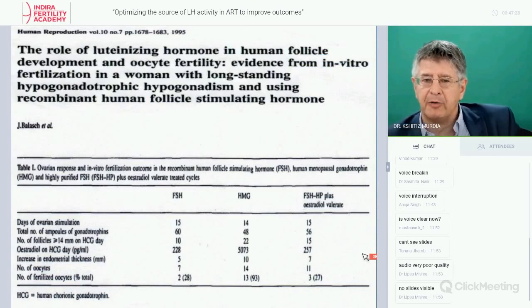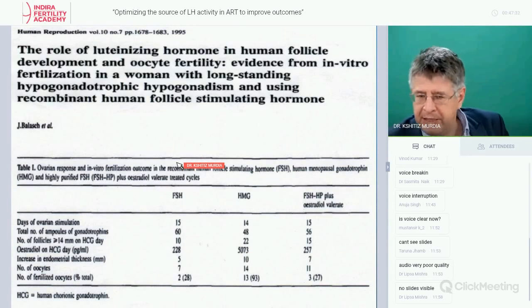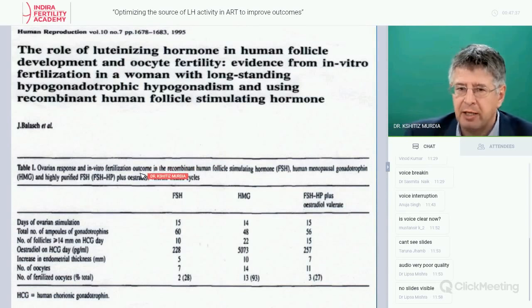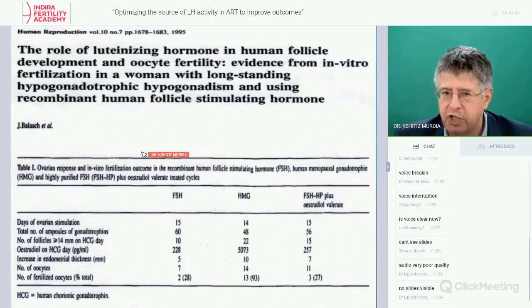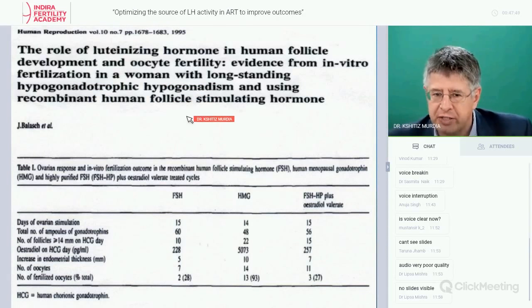There was one question about this. This is a study in a hypo. And I show you this study just to show you the impact that it has on a hypo woman. This is a Spanish woman, and they did a long protocol. Hypo, so it means she does not have any LH, no FSH.